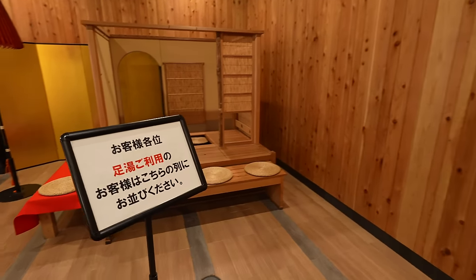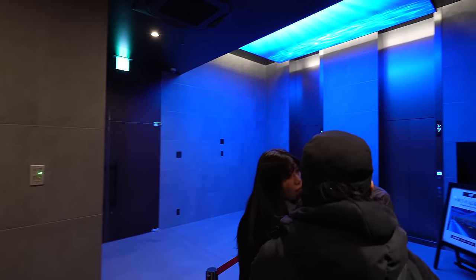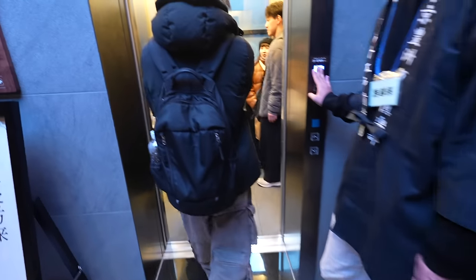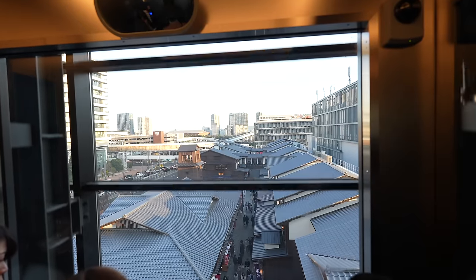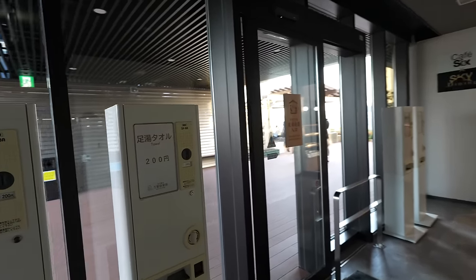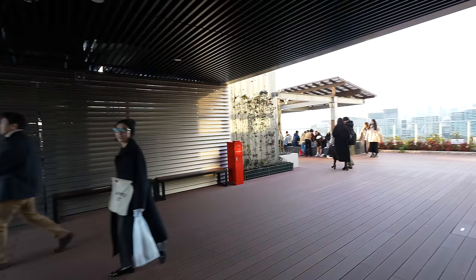So let's go check the free foot bath. This is the way to go. I'm wondering how long we've got to wait. Oh, but that's the elevator, so seems like it's not that long. It's on the 8th floor. Let's go. This is the place we can go outside. Oh, they sell towels for 200 Japanese yen, so if you don't bring a towel, should be fine. And here we go.